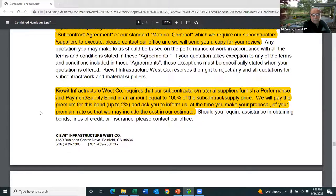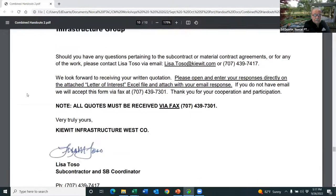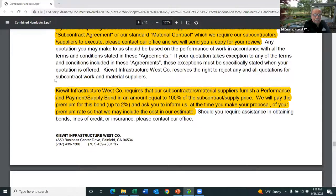Just like I said before, if you are bondable and you just tell them, my bonding rate is 2%, they will add 2% to your bid, and they'll give you a contract for that amount so that you can pay the premium. Or they'll pay it direct, either way. The important point here is they're saying, we require that you will have to furnish a bond. So they're bonding all subs.